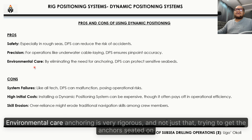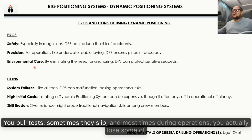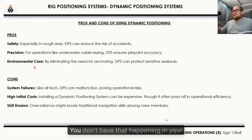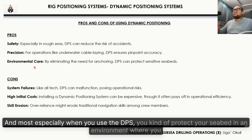Environmental care. Anchoring is very rigorous, and not just that, trying to get the anchors seated on bottom, you pull test, sometimes they slip, and most times during operations you actually lose some of these anchors. But with the DPS, you completely annul all that. You don't have that happening in your operation. And most especially when you use the DPS, you protect your seabed.